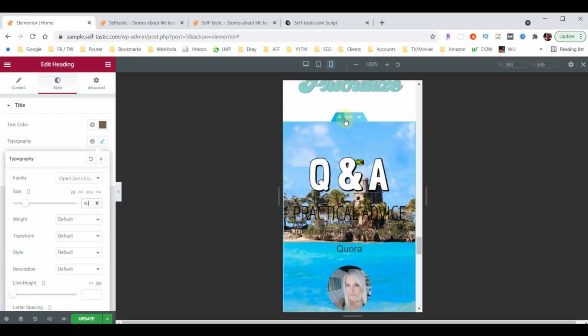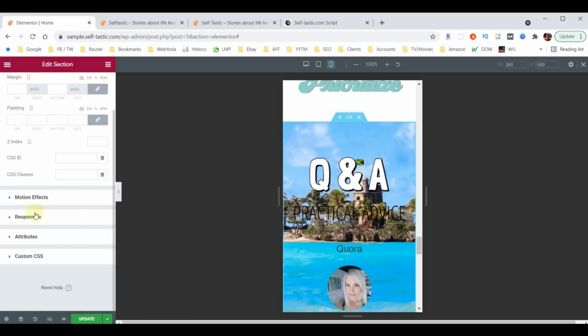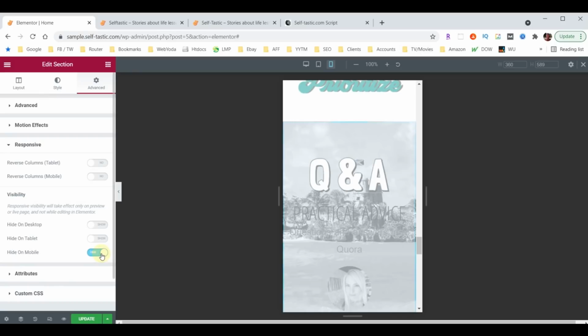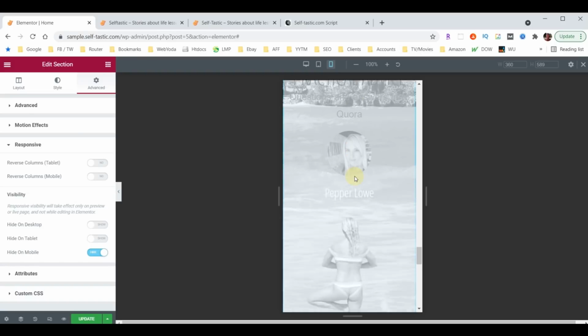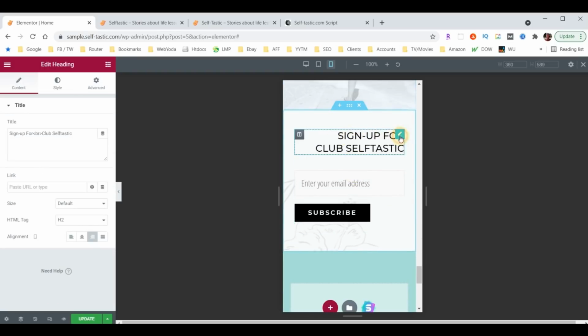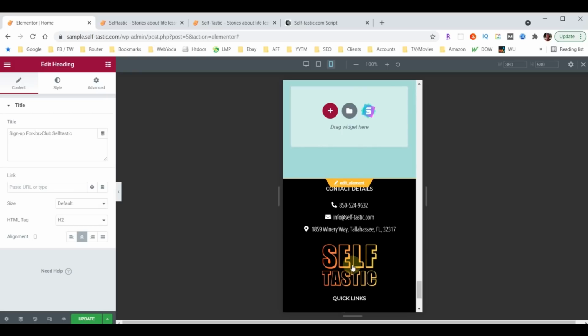And that is, we're going to select that section. We'll go to Advanced. And under Responsive, we're going to hide that section on mobile. Now you can hide a section, you can hide a column, and you can hide a widget. So you have that flexibility. In this case, we're just hiding the whole section. Now we'll scroll down. This particular piece of text here, let's go ahead and choose that. And let's center it. There's no way to center this any easy way, unfortunately. And that should do it.